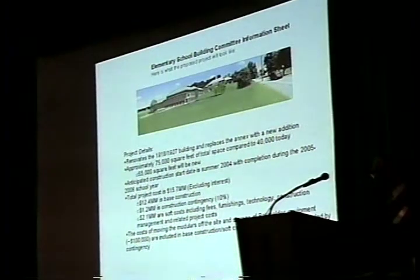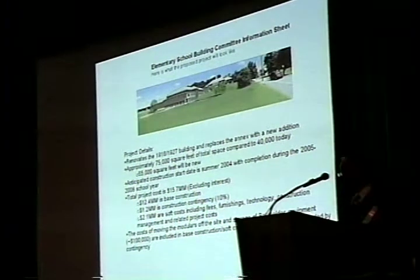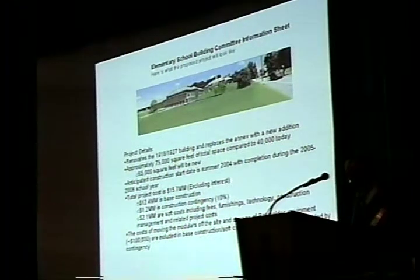What are soft costs? Soft costs are things like professional fees. There's some additional furniture, technology, furnishings, the construction management, a very key part of having a professional on the site at all times to manage the construction. So those run about $2.1 million.